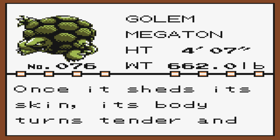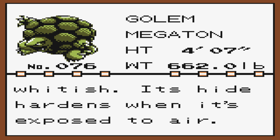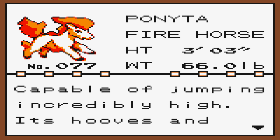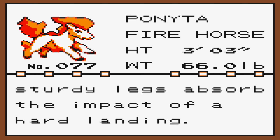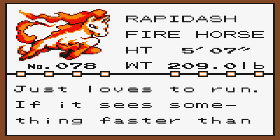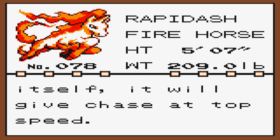Golem. Once it sheds its skin, its body turns tender and whitish. Its hide hardens when it's exposed to air. Ponyta. Capable of jumping incredibly high. Its hooves and sturdy legs absorb the impact of a hard landing. Rapidash. Just loves to run. If it sees something faster than itself, it will give chase at top speed.